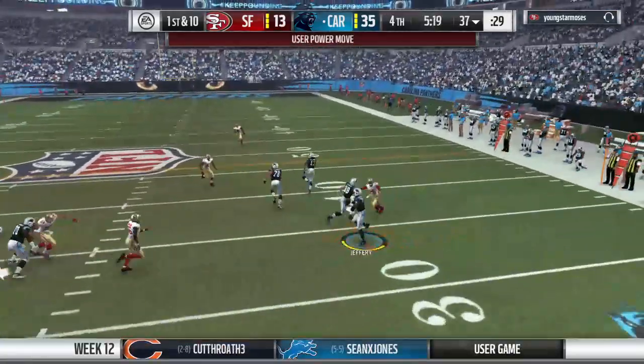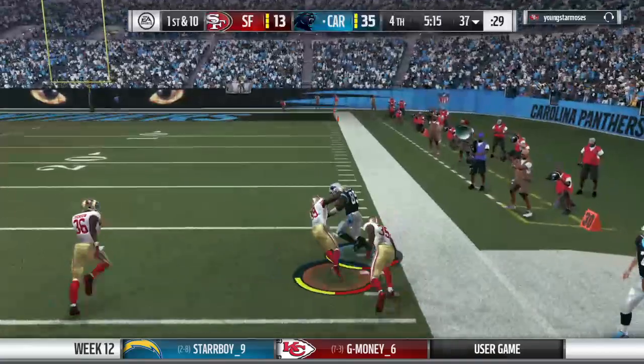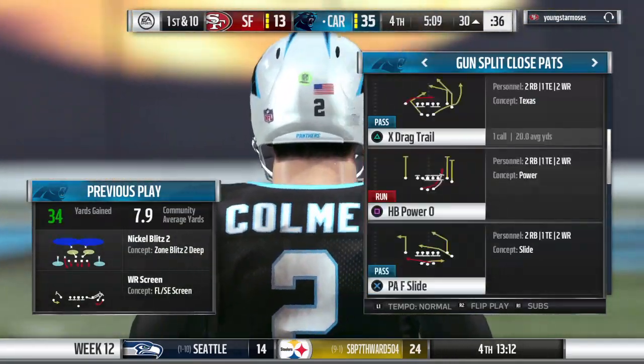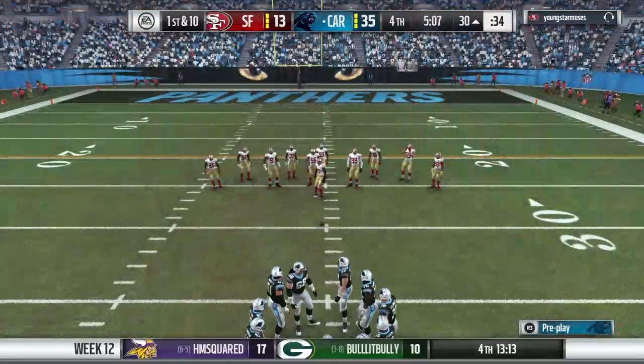Now on first down, he'll drop to throw it. Caught right side is Jeffrey. And he eventually goes down, but not before reaching the 30-yard line. That one goes for 34 yards. And that leads to a Carolina first down.